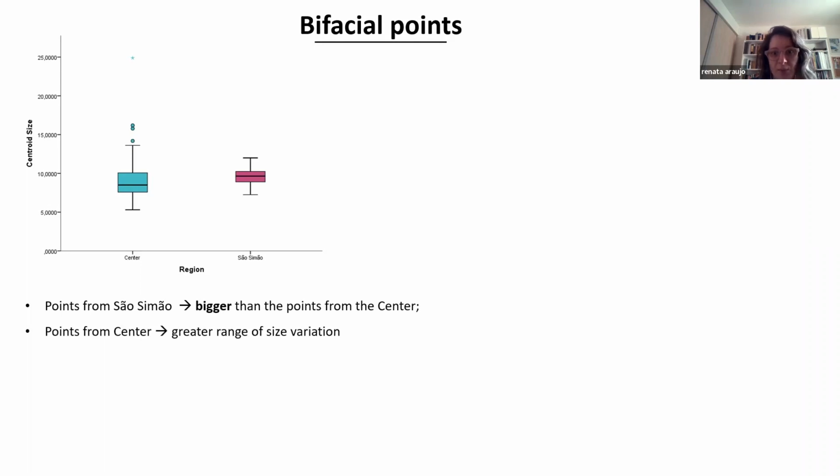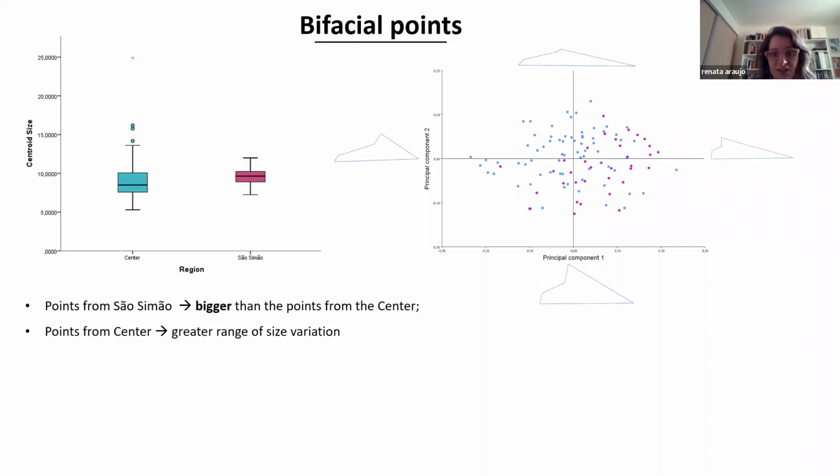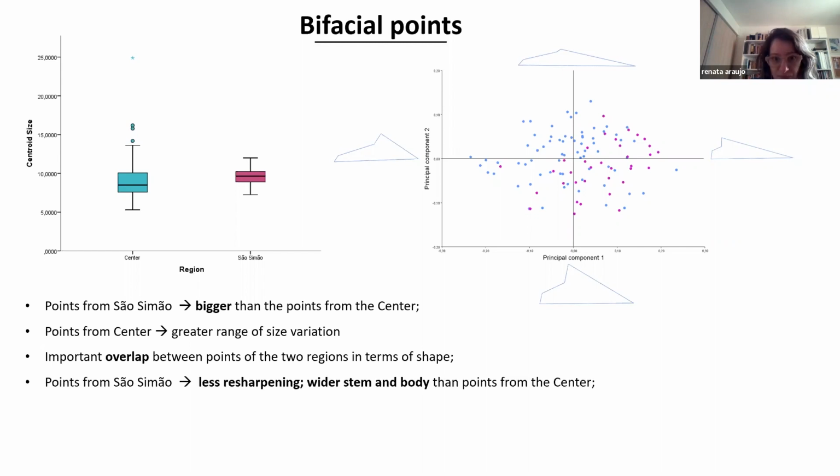On the other hand, points from the central region tend to present a greater range of variation in terms of size, including some outliers. On the right, we see a PCA of shape coordinates where specimens are distributed according to their shape. The extreme shapes of each axis are shown. The PCA shows that points from both Central and São Simão regions present a great shape diversity and are distributed in most of the shape space. That means that there is an important overlap between points of the two regions in terms of shape.